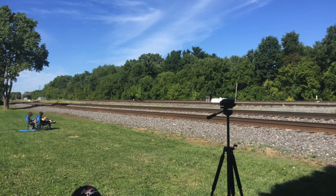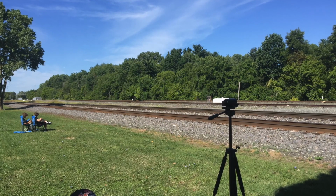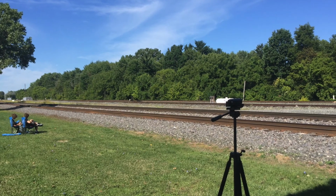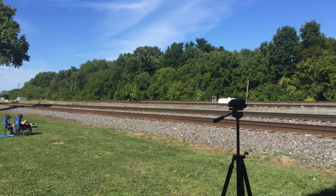After seeing that, we then moved to the very next day on August 21st, 2020, and we are in Berea, Ohio near the famed Berea Depot restaurant. This is new rail fanning territory for me because this is the first time we've been here, and today was a really good day. So let's see what we got.